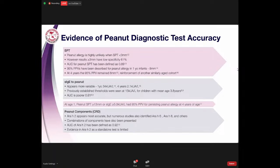Serum IgE to whole peanut appears a bit more variable. Previously established thresholds were around 15, which is generally what's been accepted as an acceptable cutoff value. However, in similar populations to those described for our skin prick test outcomes above, we've seen that for 1-year-olds it may be much higher, whereas the 4-year-old group in this population, so again a different population, was lower at 2.1, and the AUC is poorer as well. So skin prick test generally outperforms the specific IgE to whole peanut.